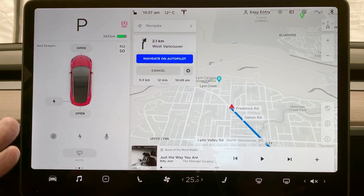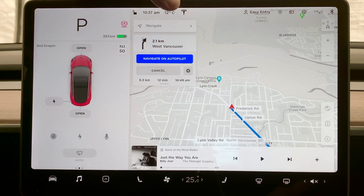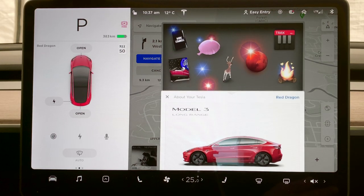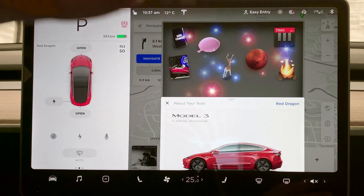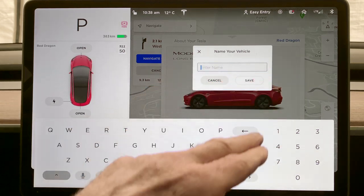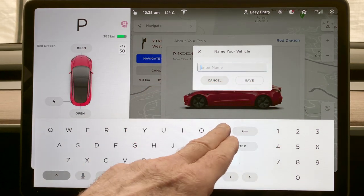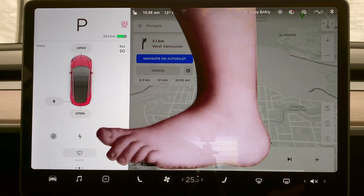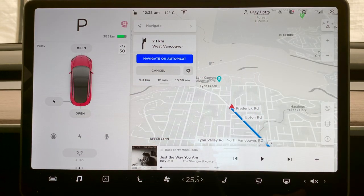And speaking of Red Dragon, that's just the name that I've given my car. If we look at that name over there, and we decide that we would like to change it, we can tap on there. Let's just try something different here. Let's try the word Patsy. Here, watch what happens. That's a Monty Python reference, so those of you who enjoyed the Monty Python series, you'll know just what that is.